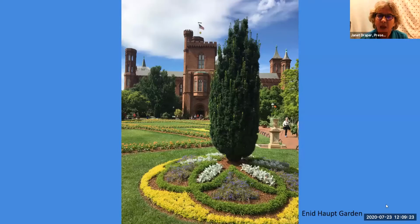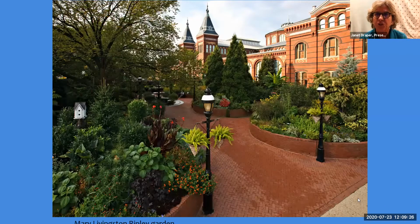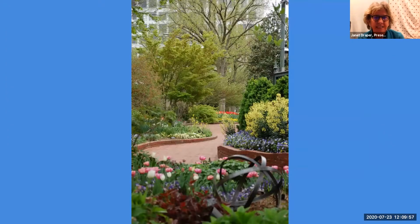I garden in the Ripley Garden, which is on the other side of the Arts and Industries building. They basically have to separate me from the Haupt Garden gardeners because our styles are so different. The Haupt Garden, very formal and rigid, and the Ripley Garden, a little bit more loose and wild. It's just a third of an acre garden, and I like to show people the diversity of plants that are out there. And the winding path walks back to Independence Avenue, and it just sort of meanders.